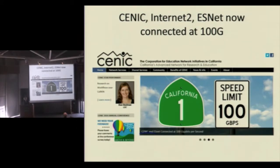So CENIC is connected to Internet2, which partnered with ESnet a few years ago to upgrade the national networking infrastructure to 100 gigs. So that's a done deal. That was done with Recovery Act money. CENIC is now putting their money in. CENIC is upgrading the statewide research backbone to 100G.